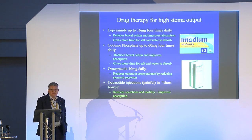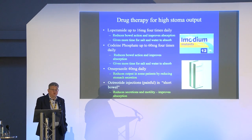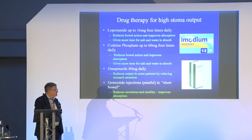Omeprazole, some of you may be aware of. It's a substance which reduces gastric acid production, so it reduces the amount of fluid being secreted at the top end of your bowel. Less fluid going in at the top end, less fluid going out at the bottom end.